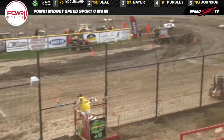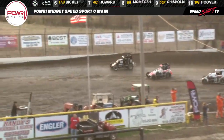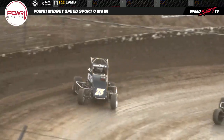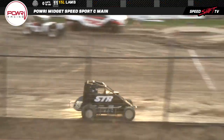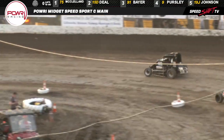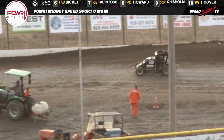Checkered flag. Up front, it's going to be McClellan picking up the win. Deal's going to go second. Bayer and Pursley will transfer out of this C main event. That'll tag him into the back of the B's.